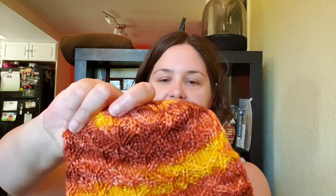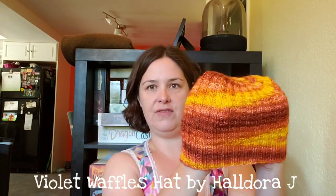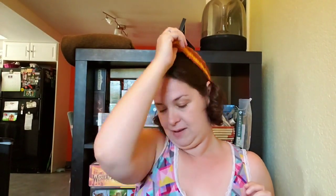I liked it, it's the Beeswax hat, and you can't exactly see the pattern very well in this. This is probably too busy in the camera here. It's not as busy in person. You can see the motif. But then I wanted to finish up the ball, so I cast on the Violet Waffle Hat by Haldora J, which is a free pattern, and it's just a very simple waffle pattern. And I used the rest of the yarn and just made a little beanie, lots of bright colors.